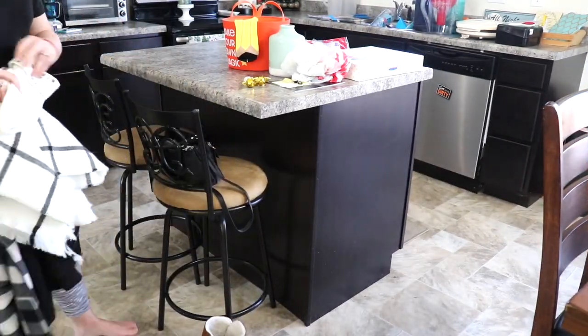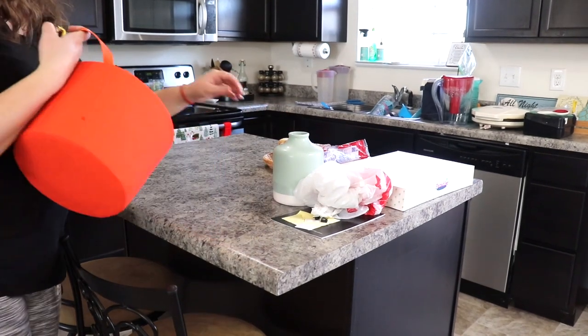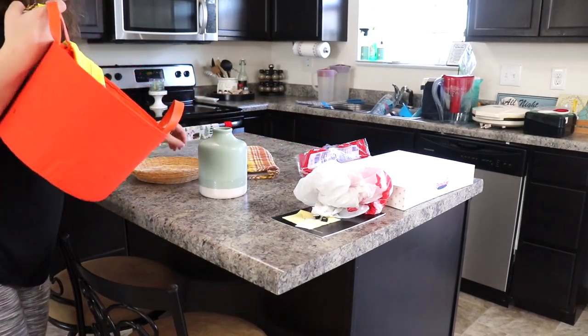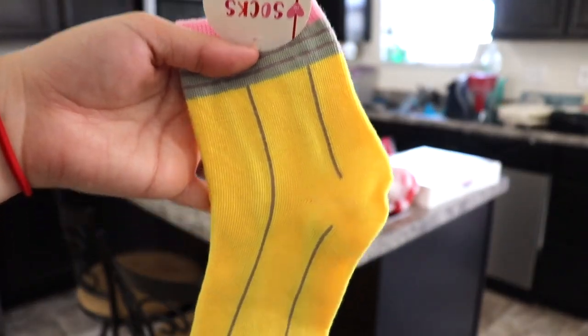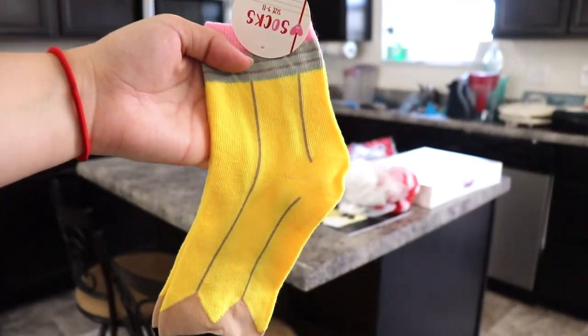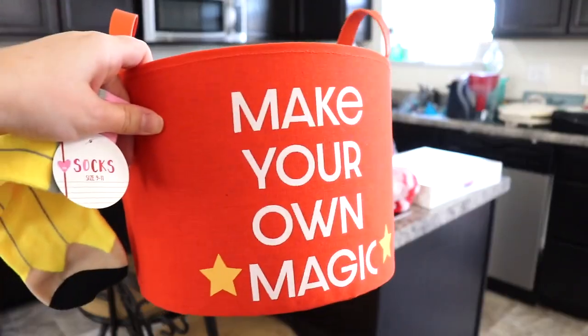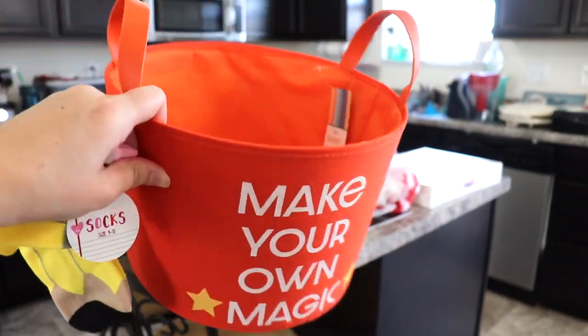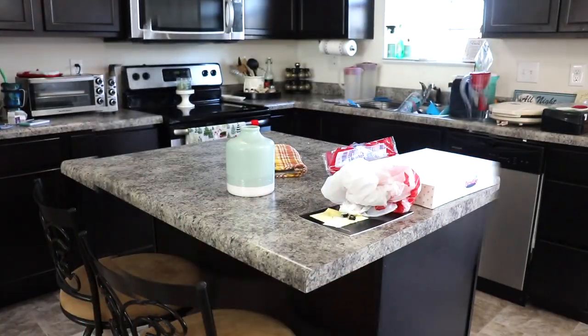Last room before vacuuming. First, I'm just going to be clearing things away before I start doing all of the dishes. Here are a couple things I had purchased at the Target Dollar Spot. Some adorable pencil socks for a dollar, and then this bin that says Make Your Own Magic. It's orange and it's so perfect for my VIPKID room. You'll see later how I end up using it.